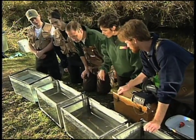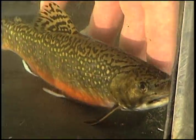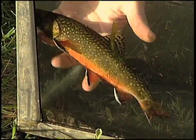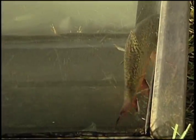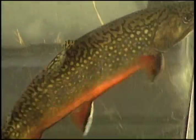Okay. And then in this tank, Andrew, would you want to describe this one? Well, in this tank we've got a brook trout, and we've got a beautiful specimen in breeding colors. I'm going to try and move them up against the glass so you can see them. These have white markings against a dark background, and vermiculations all along the dorsal surface. It's just beautiful. Oh, the color. Just a gorgeous fish. And this is the only native trout in this stream.